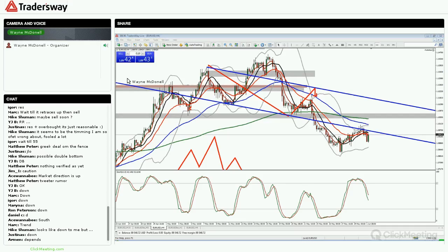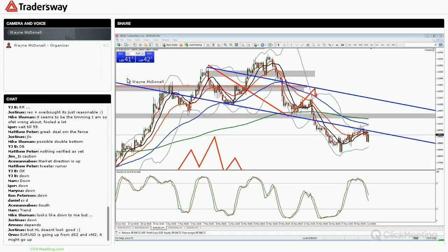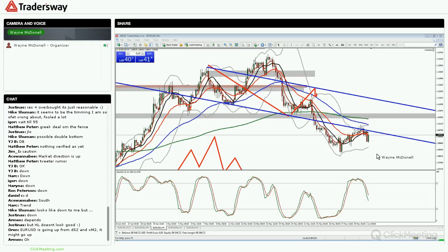Okay. Yeah, look down. Very much so. Depends? Never say that, Armin. Because what will happen is you'll get caught and you'll never be able to make a decision. If you're a bear, it will go down, Armin. That's it, because you've made the decision. You're a bear, so your bias is down. And in this case, it's making a series of lower lows and lower highs, so you can't say depends. You have to be on one side of the fence or the other. So you have to say, that's bearish. I'm a bear. We're making lower lows, lower highs. There's nothing that depends in that chart.